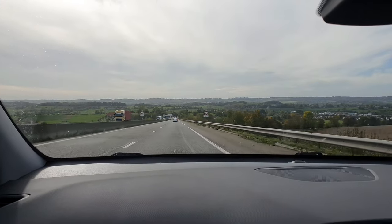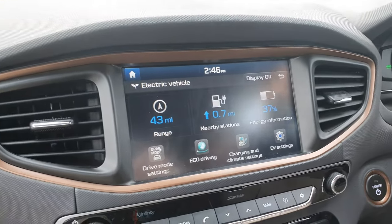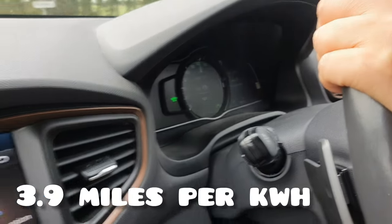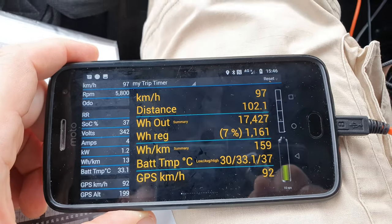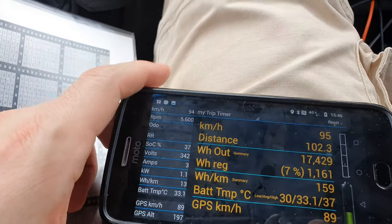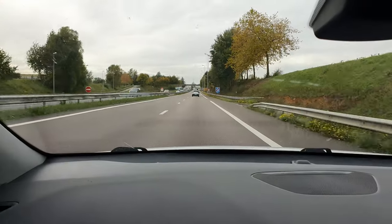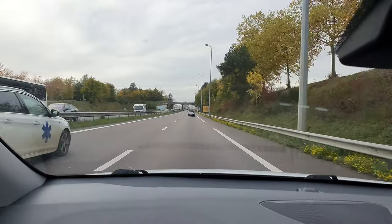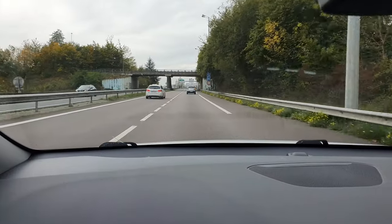So there's still hope. So we are about 40 kilometers away now. We've got 37%. We've been doing about 3.9 since the beginning, but 3.9 miles per kilowatt hour is also what we are doing here, 160 watt hours per kilometer. Now when we do the calculations, that shows that we will be arriving around the 10% mark, right? And 10% is absolutely fine. So we're going ahead to that Total Energy station now.